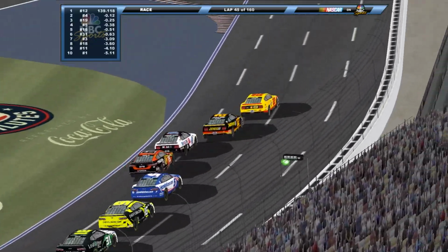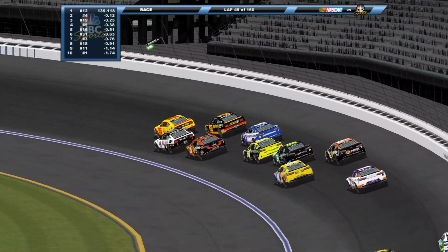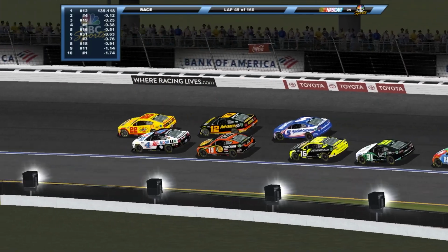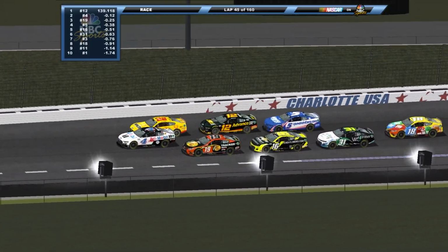Ryan Blaney will lead the field down into turn 1. Logano, a lap down, is already causing issues there. We see Ryan Blaney go to the lead. Well, he's already going to lose it. And that's a teammate as well. Joey Logano just completely blocked Ryan Blaney, made him lose the lead of this race.